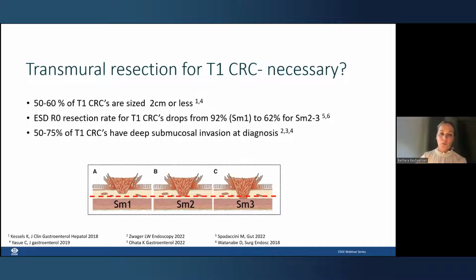What we also know is when we look critically at the R0 data for ESD, which has been performed for T1 colorectal cancer, we see that it performs exceptionally well, of course, for superficial invasive cancers, with R0 rates up to 92% in experienced hands, but it really drops to 60% when invasion turns out to be deeper than expected. And the problem is that in the majority of all T1 colorectal cancers, deeper submucosal invasion is already present at the time of diagnosis. And I always tell my fellows, if it really looks like cancer in our eyes and with all the scopes that we have, it usually is deeper than SM1. You have to be really lucky to get an SM1 cancer.